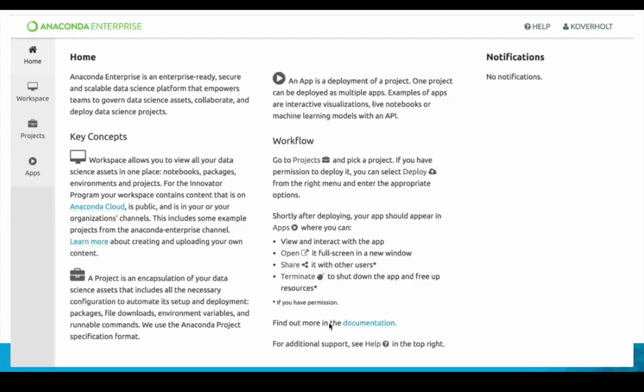Hello, everyone, and thanks for the introduction, Christine. That was a really fantastic overview of how to deploy data science projects and applications with Anaconda, Docker, Anaconda Project, and Anaconda Enterprise. My name is Christopher Overholt, and I'm a product manager for Anaconda Enterprise, and I'll be walking you through the detailed features and examples of how you can deploy data science projects, including self-service notebooks, machine learning models with APIs, and interactive applications and dashboards.